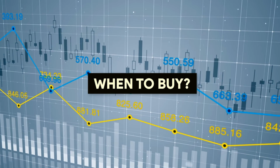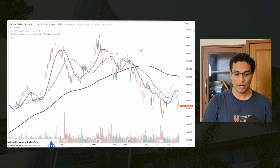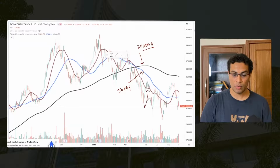So let me very quickly talk about when you should be buying this stock as per this strategy. You can clearly see all these three different colors, and let me draw it out so that it becomes easy to see what line is what. So this is the 200-day moving average line. This blue line is the 50-day, and this brown or maroon line is the 20-day moving average.